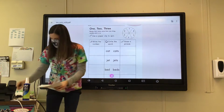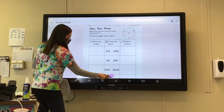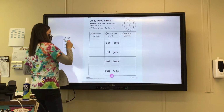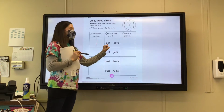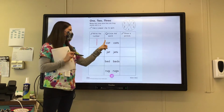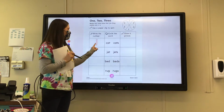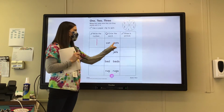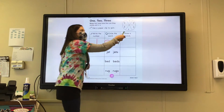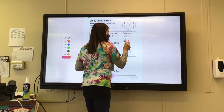Say I spun on here. I'm going to spin it right now. It's on the number 1. So I'm gonna write my number 1 here. Now, cat, cats. If I have 1, do I have 1 cat or do I have 1 cats? Johan. Cat. I have the number 1, so am I going to circle the word cat or the word cats? I have 1 cat, so I circle cat and I'm going to draw a picture of 1 cat. Okay, here's my little cat.